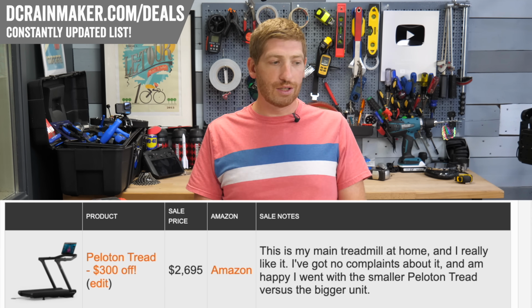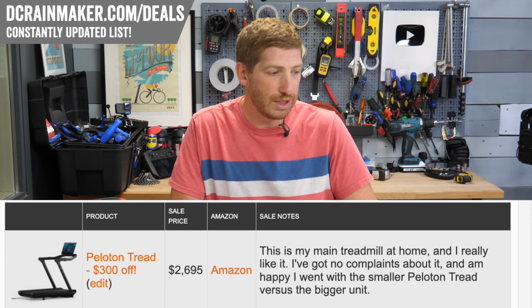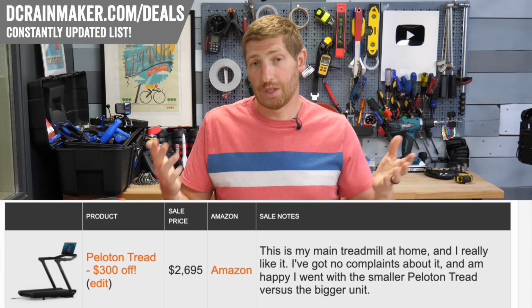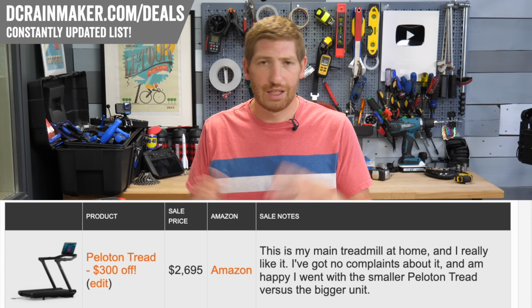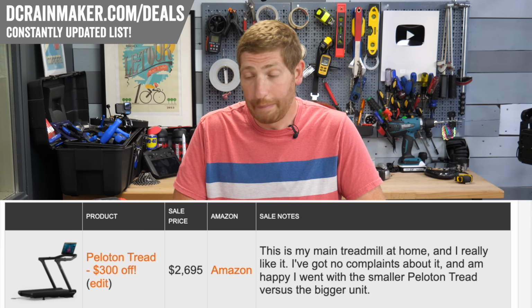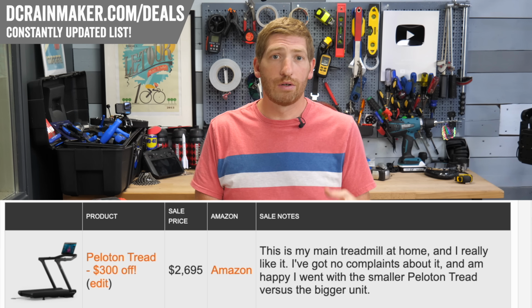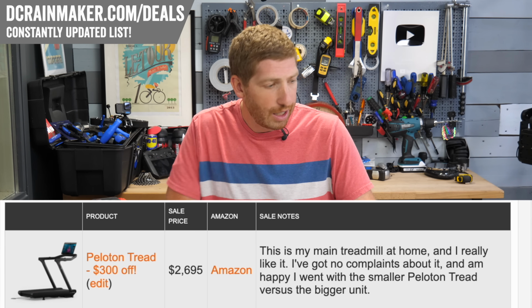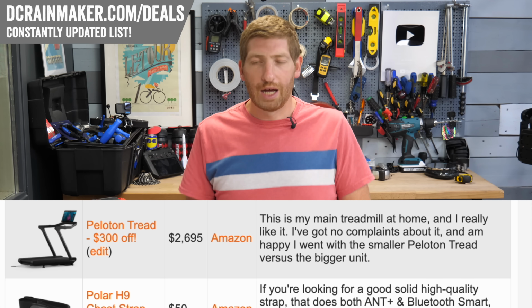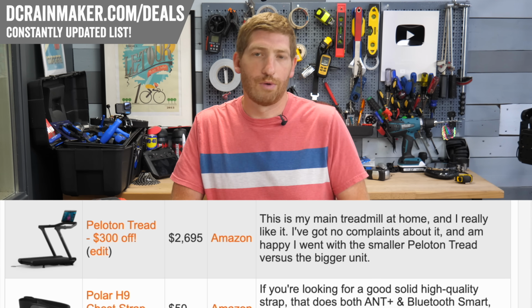Lastly, there's the Peloton Tread, $300 off at $2,695. It's what I use at home as my treadmill, especially in the winter at nights. If the kids are asleep, I'll jump on that treadmill. I like it quite a bit. It's a great little treadmill, and certainly a lot cheaper than some of the higher-end units out there. And there's that Polar H9 unit that was missing in the wrong category, whatever the case may be.